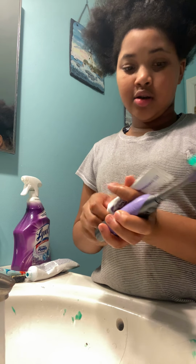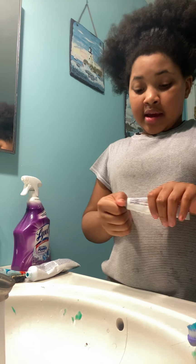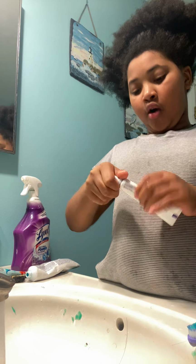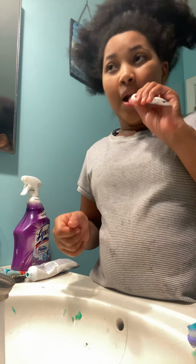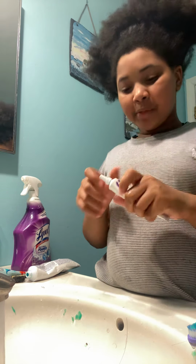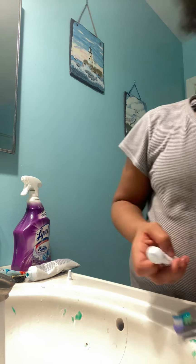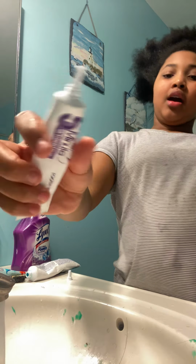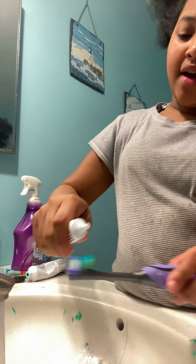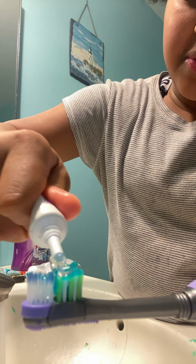Open this. This is my toothpaste, y'all. It's just stuff that you put on that tooth thing, and then you put it in your mouth with a light or something. I don't know what I'm talking about, but it works in 5 minutes. It's clear, and it doesn't taste like anything, so I put a lot of that.